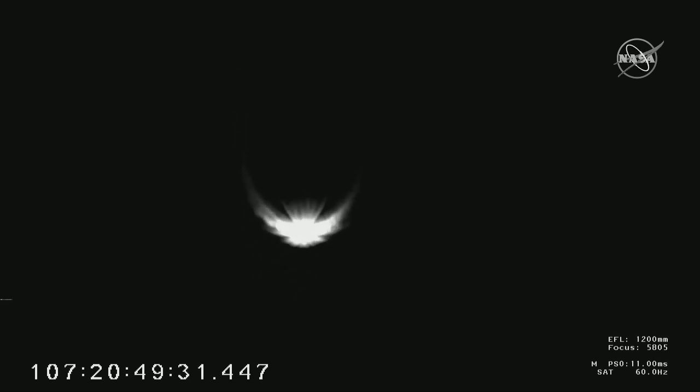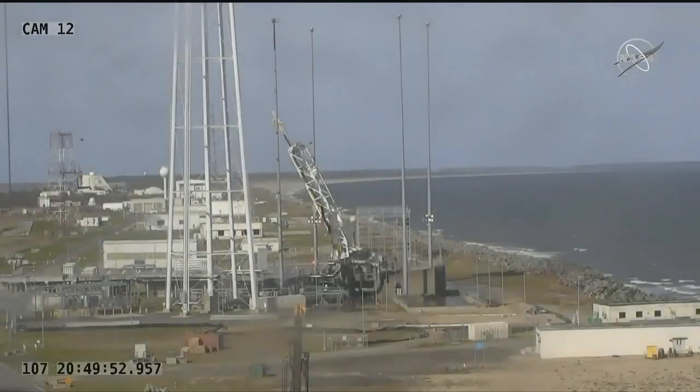Attitude remains nominal. Engine operation continues to be nominal. Altitude 300,000 feet. And we have main engine cutoff. Attitude remains nominal post shutdown. Stage 1 separation. ACS performance is nominal.